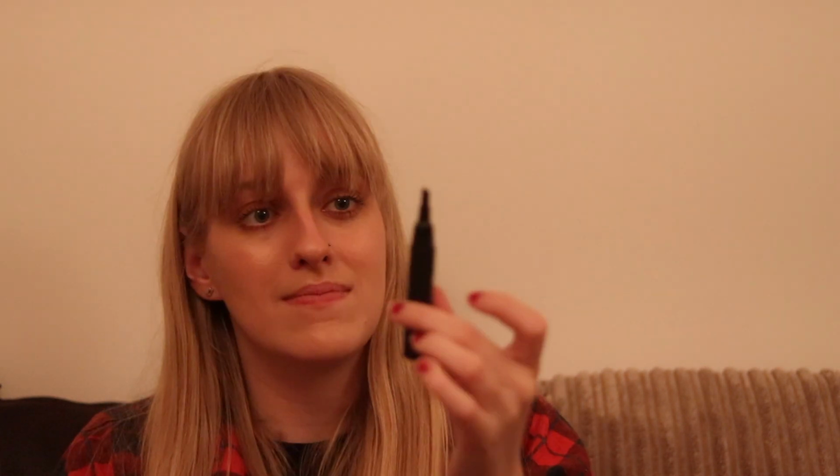Next up, I don't even know why this is in here, but this is a New Look Chunky Graphic Eyeliner. I've actually never used this. It just sort of looks like a marker pen and it looks very hard to use, so I might actually sell this because I've never used it before. I like thin eyeliner nowadays rather than thick, so I think I might sell this on.